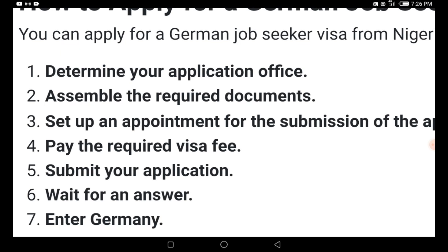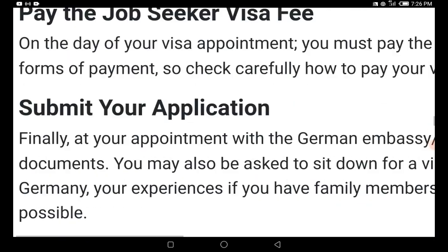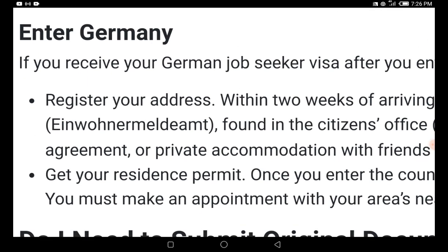Okay, and when you submit your visa application, make sure you wait for a response. Sometimes it will take days, sometimes it takes several weeks for the embassy to process it and decide. If you wait patiently for an answer on your visa application and your visa is granted, you will obtain your visa. If not, the embassy will send you notification about every piece of information that you need to know. Okay, after this, then you can now enter Germany. So if you receive your German visa, then what you need to do next is enter Germany straight.